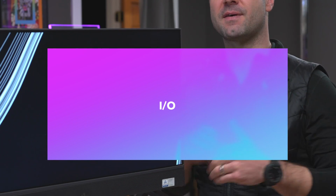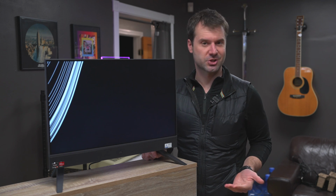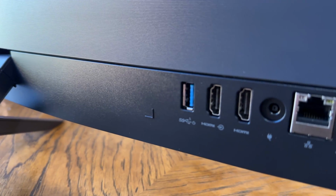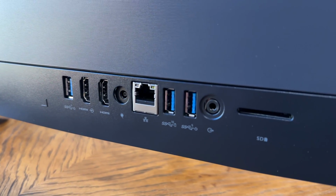We gave it a 4 out of 5, primarily because we dinged it so badly on the features category and also because I shilled Dell's. But ultimately, the I/O in this computer is pretty solid. The only thing that it's missing really is maybe an additional USB-C port or Thunderbolt 4 on it.